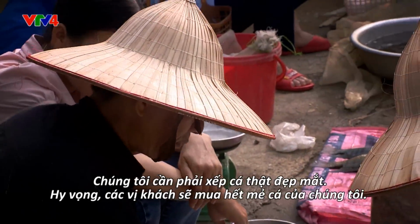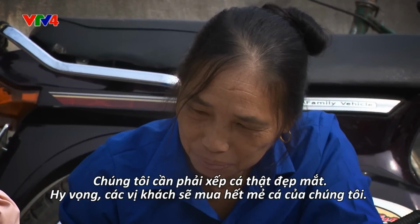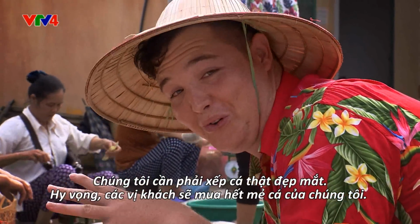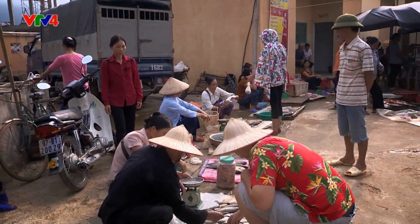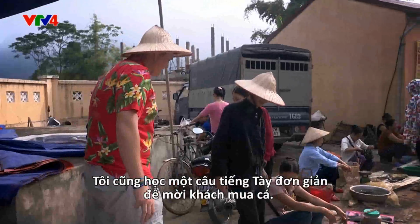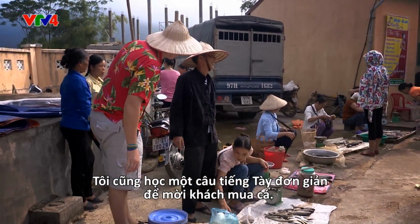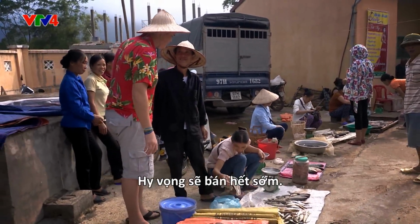We have to arrange the fish in a nice, attractive way so that people will hopefully buy our fish. Not just one, but all. I also learn a simple sentence in the Thai language and call out for customers to buy our fish. I hope we're successful.